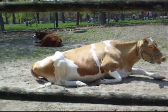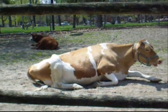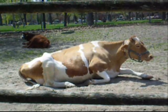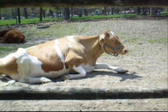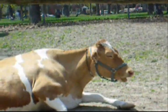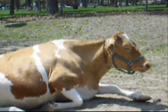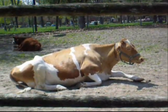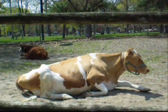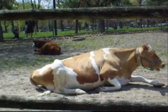Nice cows. It's a good time of year for them. It's not hot. They're outside. No flies. She looks very content. The cows at the Riverdale Farm are not meat cows. Is that right, Tim? They're never sent for slaughter, so they have a happy life.